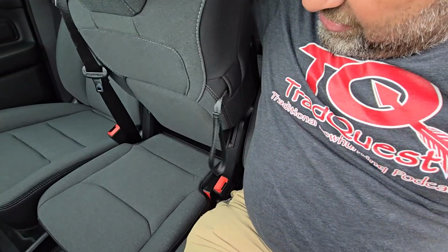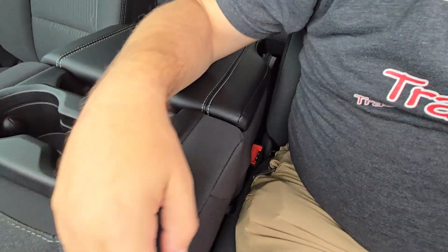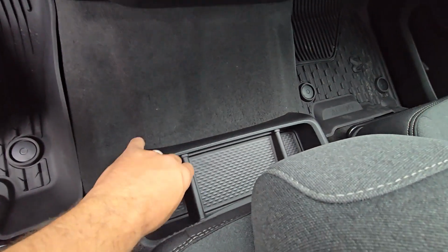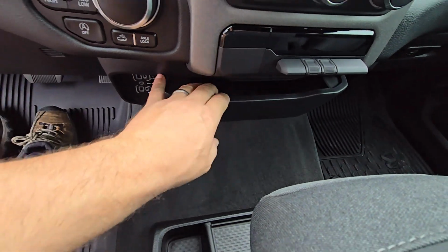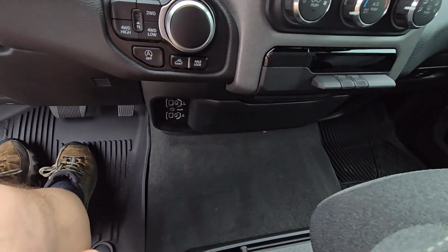It's easy also to stash things between the two seats right here. You can hide certain things that you don't want seen right underneath there. Extra cup holders down there on that tray. Make sure I get that where you can see it, but we got these down here that are cup holders. Got a tray right here. Press this button, brings this whole center. Look at this big tub that gets pushed away. You can push that away and hide it. So if your wallet's in there, put it away. Nobody even knows that's there.